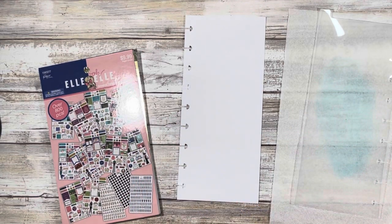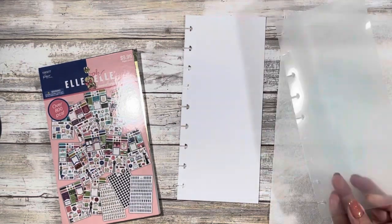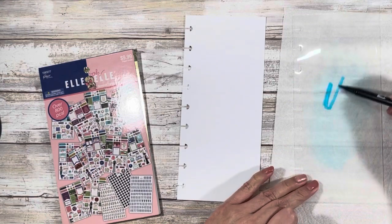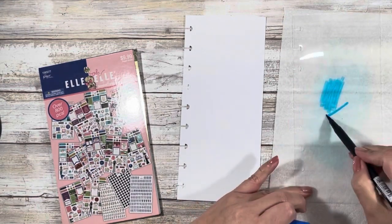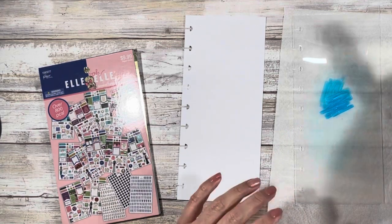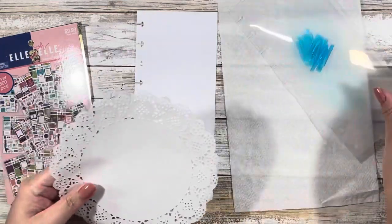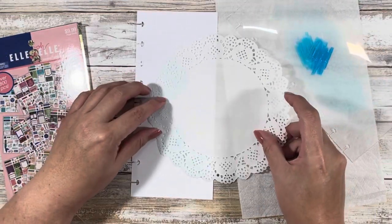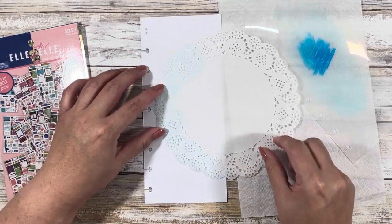And so I'm just going to, I think it's this side, just kind of scratch some of this on here. Sorry for the noise. I do have a paper doily. I always have paper doilies in my stash. And I'm just going to put this down like that.